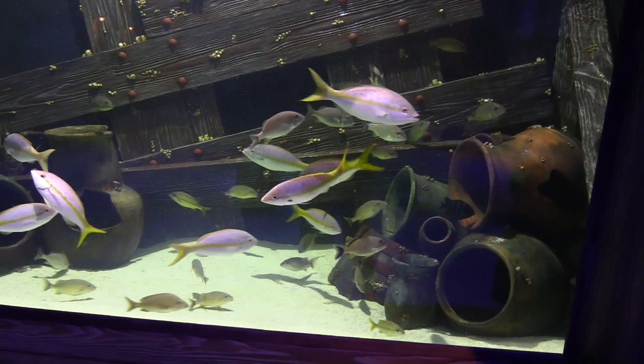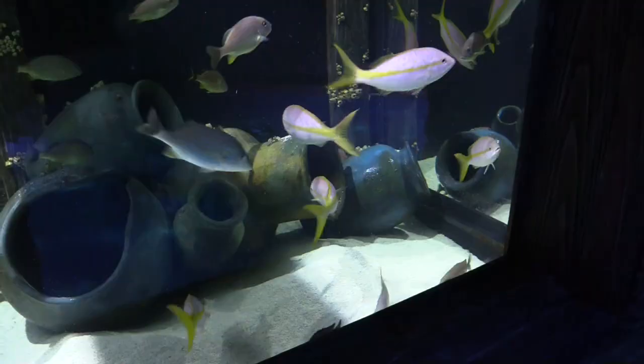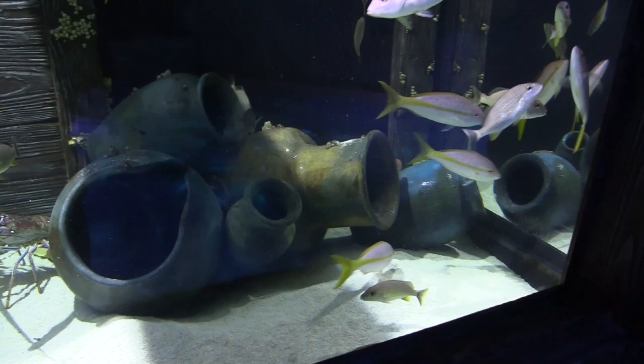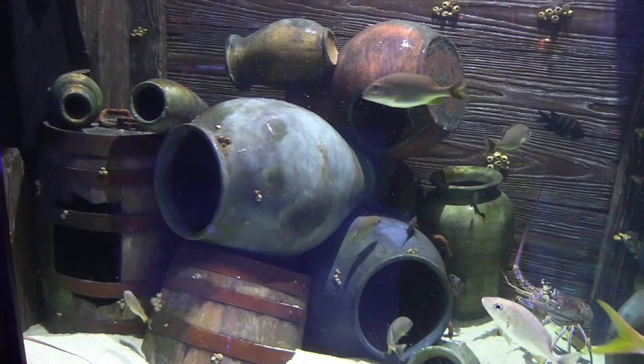Now, finding the green moray eel is going to be the fun part. These guys are good at hiding. All right, so I'm not seeing the green moray eel. So more than likely he's in one of these pots. Yeah, spiny lobster. Or hidden in the barrel, maybe. Doesn't want to be seen right now.